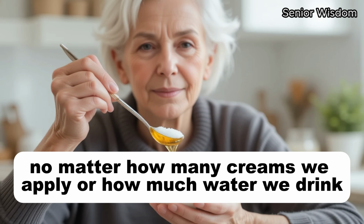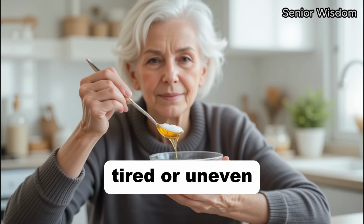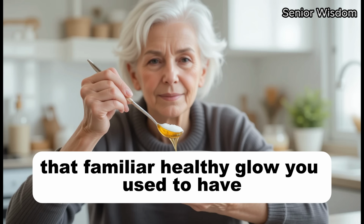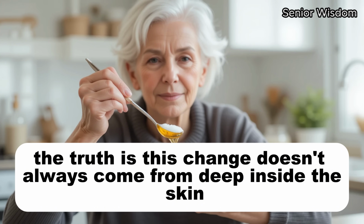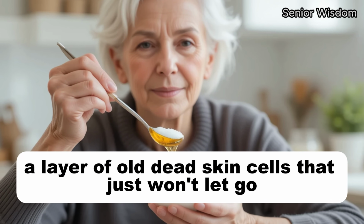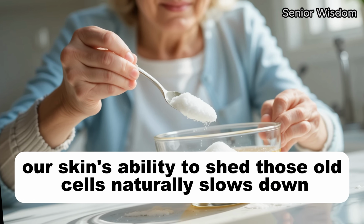Sometimes, no matter how many creams we apply or how much water we drink, our skin still looks dull, tired, or uneven. You might look in the mirror and feel like your face has lost some of its brightness, that familiar, healthy glow you used to have. The truth is, this change doesn't always come from deep inside the skin. Often it's caused by something sitting right on top of it, a layer of old dead skin cells that just won't let go. As we age, our skin's ability to shed those old cells naturally slows down.